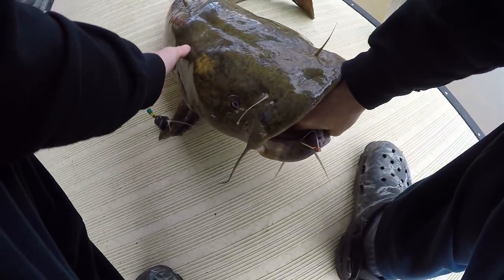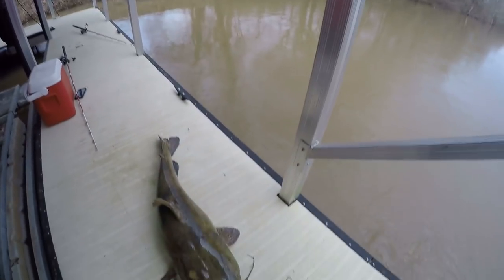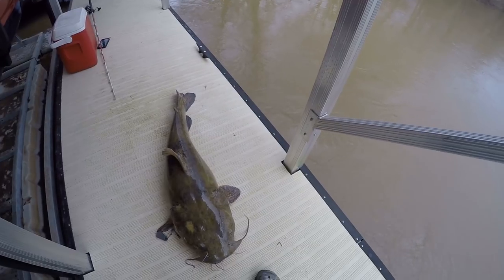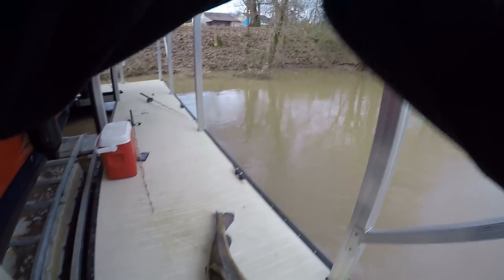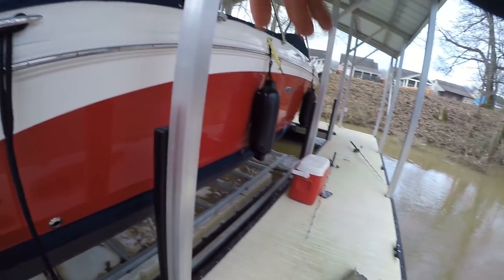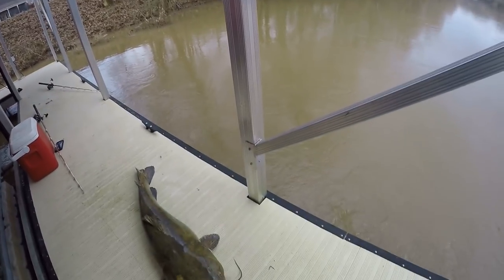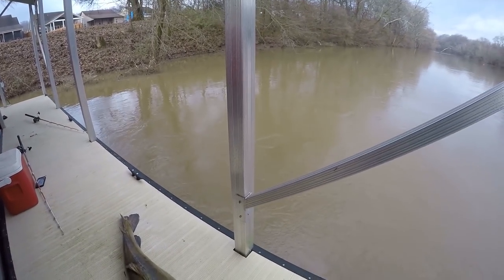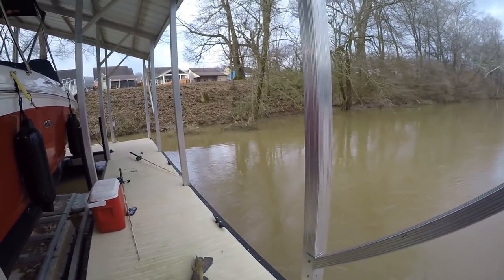Yes, sir! Woo! Oh, man, look at that flathead, dude! Oh, that's a beast! Yes, sir! Oh, that's a beast! Oh, look at that fish, y'all! Look at that! That's what the bite was! That's why we kept missing it over and over again.